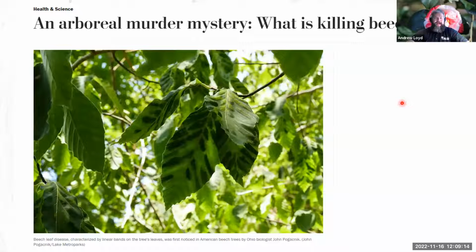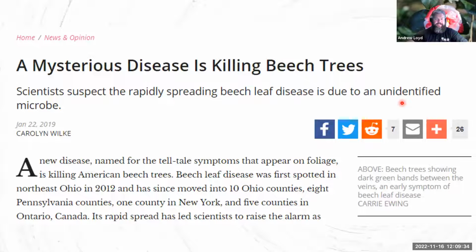So there's been a lot of mass media and press on this because beech is a very important species in the eastern ecosystem. It's also a very prized ornamental landscape plant where people plant it as a shade tree. So here's an article. Here's another one. Mysterious disease is killing beech trees. You can see the date here, 2019.